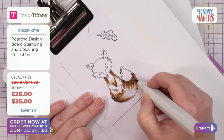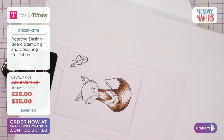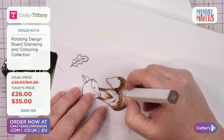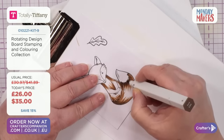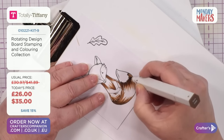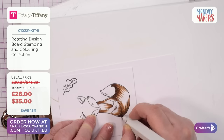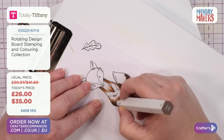If you are new to colouring, this board really will make all the difference to your colouring results, because look, if I want to just colour this part of this fox, and especially when you're colouring animals and different shapes like this, you don't always want to be straight on. So I'm making the board and the pen do the work rather than me having to contort my hand into strange and wonderful shapes. Can you see?